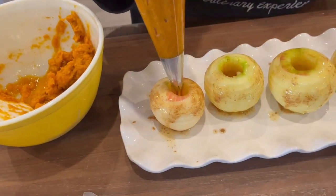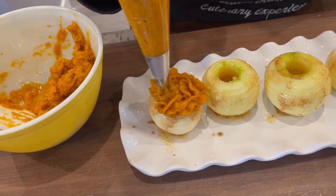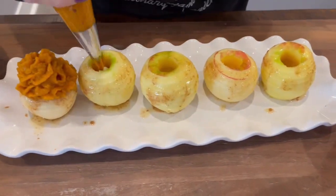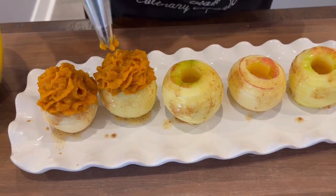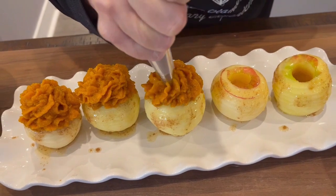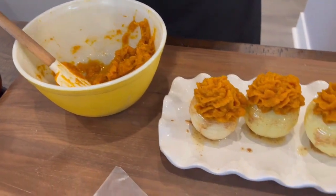So this is what our sweet potatoes, we're gonna start right down in the center and we're gonna swirl them right around the top like this. Oh, this is great. Oh my gosh, kids are gonna have fun. This looks like a cupcake, like you're almost eating a cupcake. Is it savory or is it sweet? Fantastic. A couple more to go.